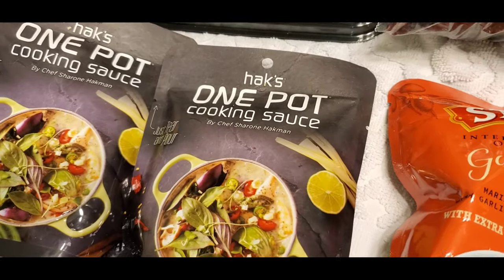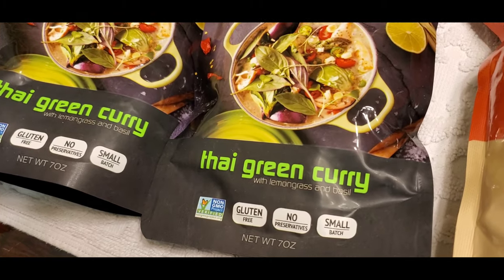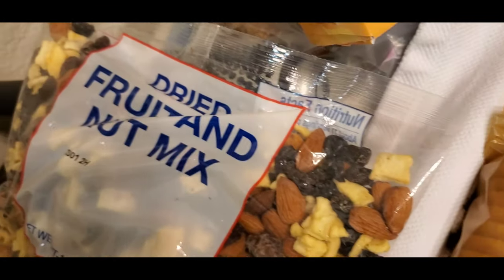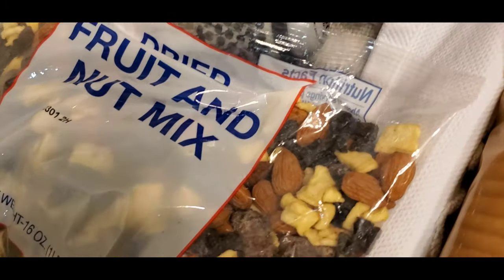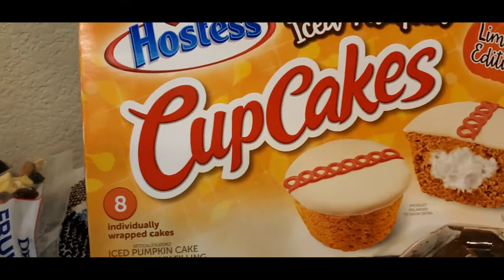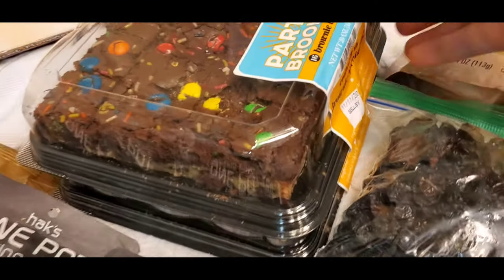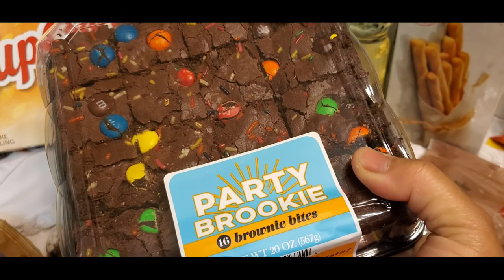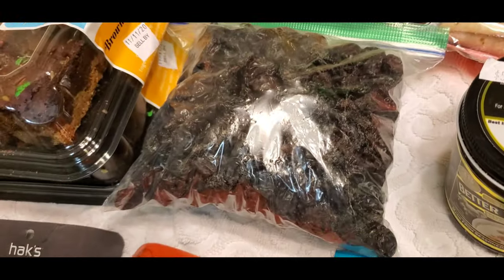And I have this cooking sauce, one pot cooking sauce. I have two packs. It's Thai green curry. Curry. Yes, curry. I have dried fruit, dried fruit and nut mix. I have these pumpkin cupcakes, and my daughter's favorite, party brookie, brownies. I have two of that, and it's raisins.